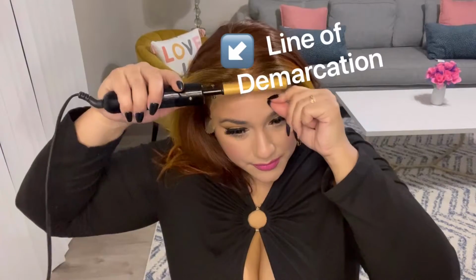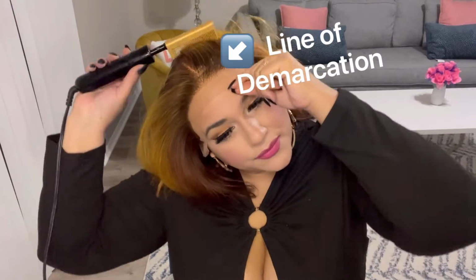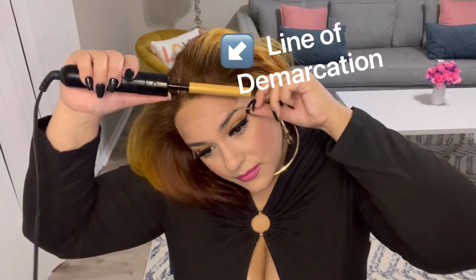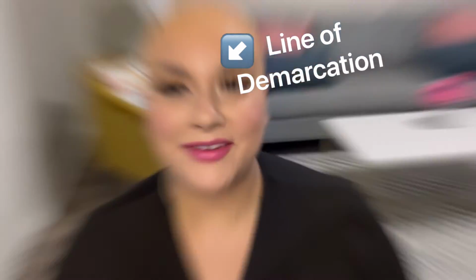But look at the lace though. Looks like it's really gonna blend in well. I noticed that you can still see the line of the stocking cap. So I decided I want to enjoy my 13x4 free parting space, and I'm going to go ahead and do the bald cap method.